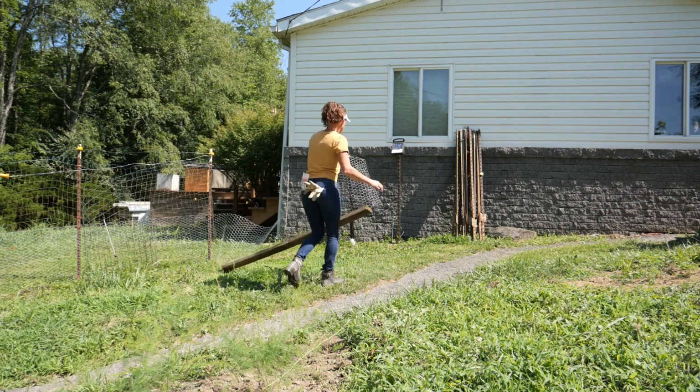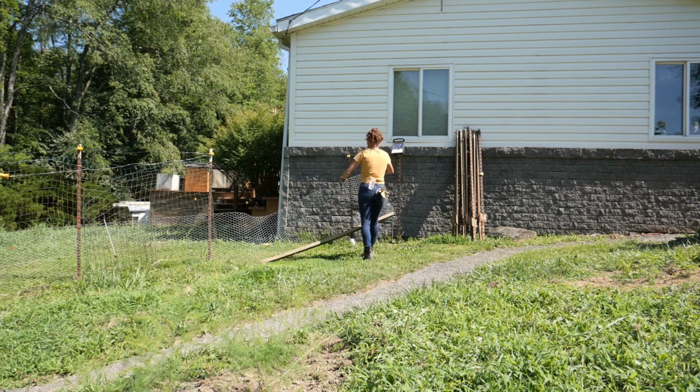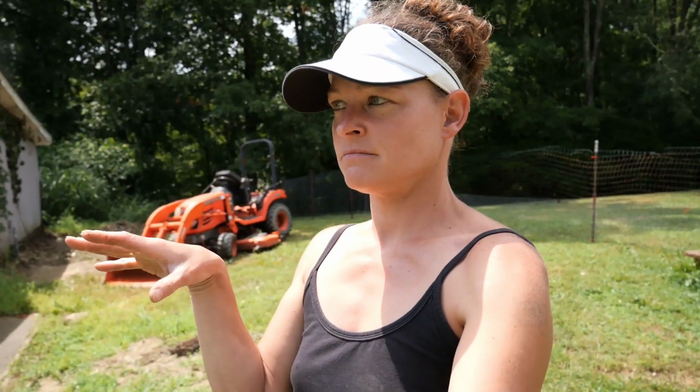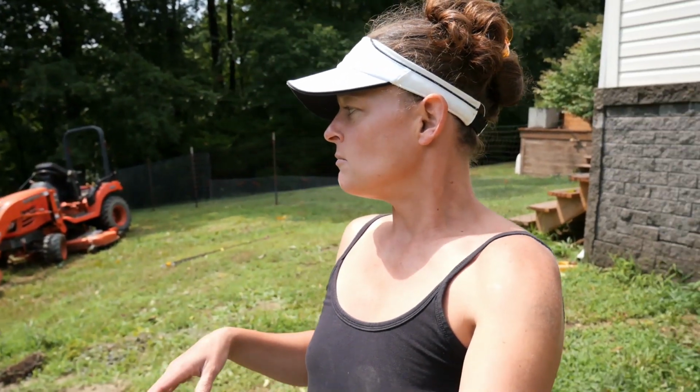We are getting ready to start our next big project, and that is to build our walk-in chicken coop. It is just going to attach to the side of this storage building, and it's going to be two separate compartments, one for the hens and one for the roosters. And before we could get that started, we went ahead and did some dirt work today.